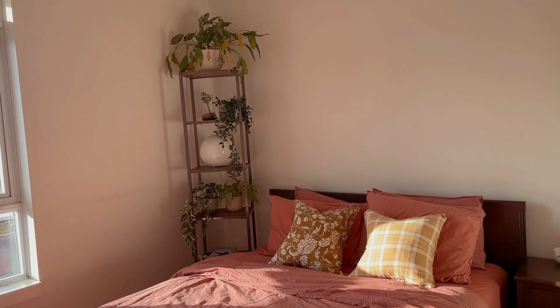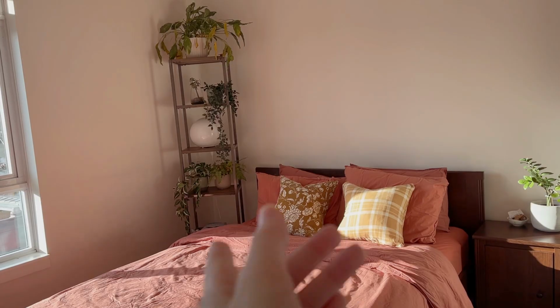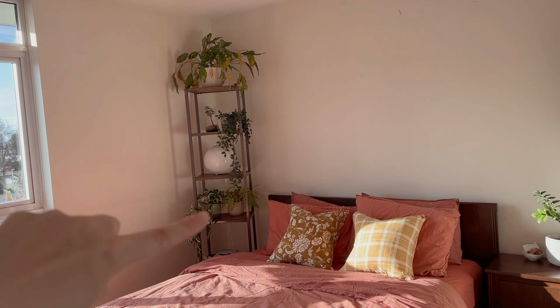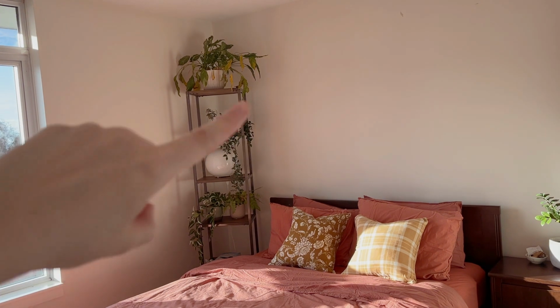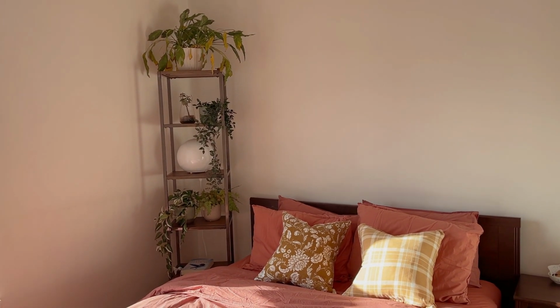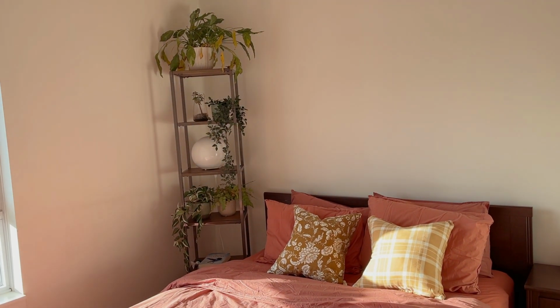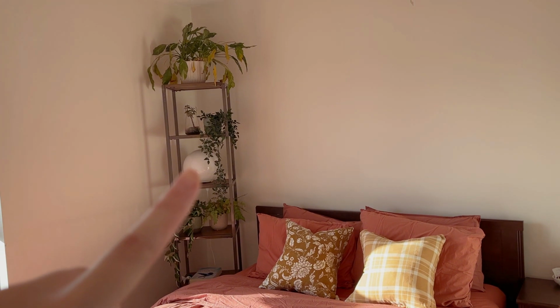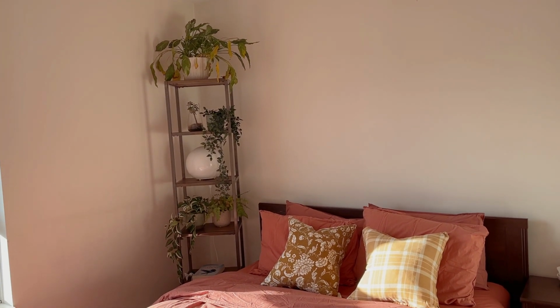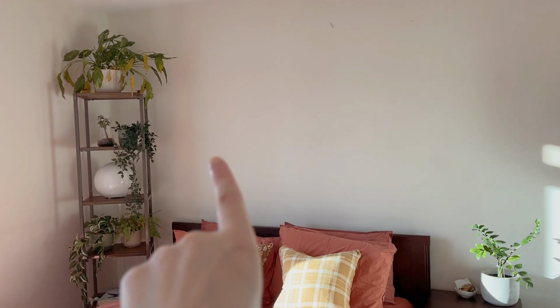Okay, so this is what the bedroom looks like so far. We have the bed and the shelf. So I just put some plants. A couple of them are actually fake plants. But I just like the look of a hanging plant on a tall shelf. So I did that. That's the little IKEA globe lamp with my color changing light bulb, which I love. Definitely gonna put a couple of pieces of art above the bed.